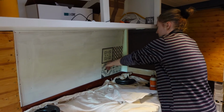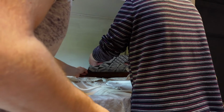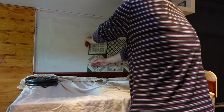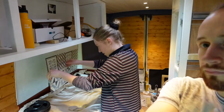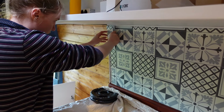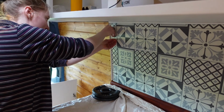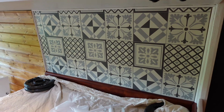It's only one tile, and I think it looks brilliant. I really like it. Get off you! Okay. That's good. That's really nice. Looks good from here. Okay. It's a splashback. I'm very happy with that.